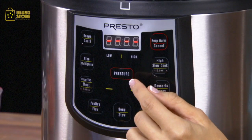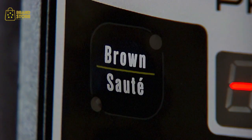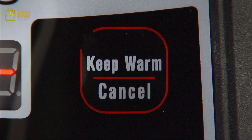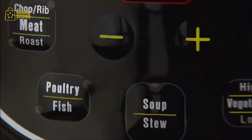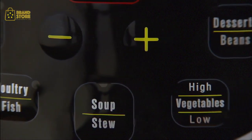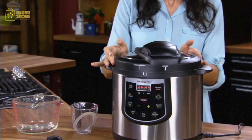Cook any way you want. With a push of a button, you can pressure cook, slow cook, brown, saute, or just keep food warm until you're ready to serve. Pressure cooking has never been easier, with 12 presets for meats, fish, poultry, vegetables, rice, multigrains, beans, soup, stew, and desserts.